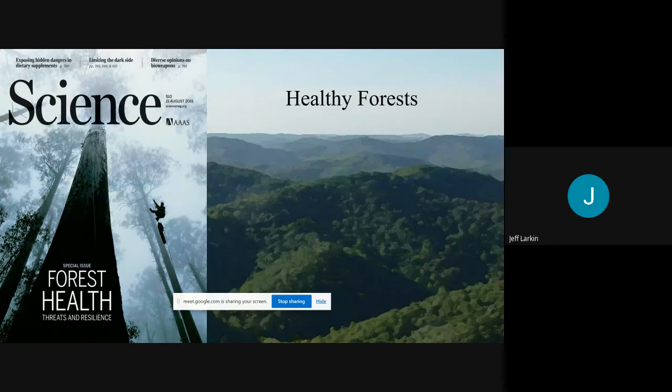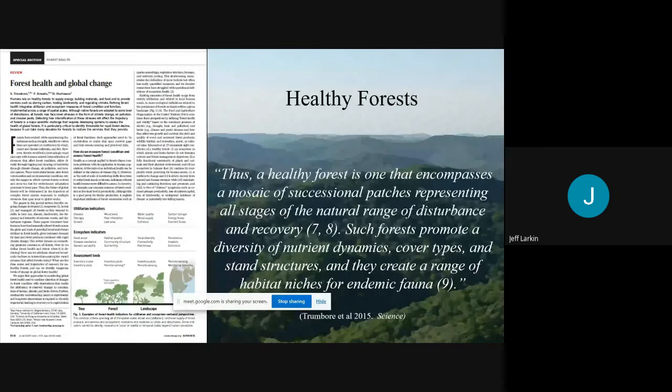2015 science, it was all about forest health. Particularly good article in there, got at a refined definition of what forest health should be. And it reads, thus, a healthy forest is one that encompasses a mosaic of successional patches representing all stages of the natural range of disturbance and recovery. Such forests promote a diversity of nutrient dynamics, cover types, and stand structures, and they create a range of habitat niches for endemic fauna.